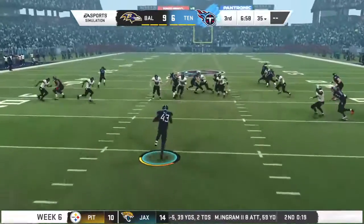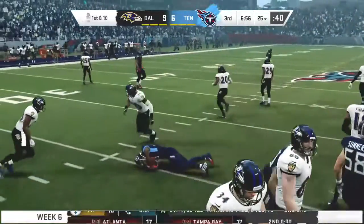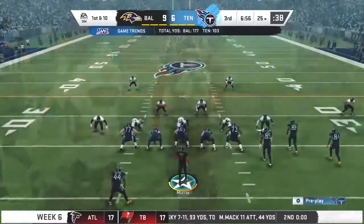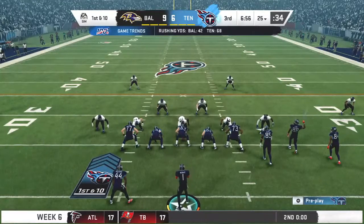This fielded at the 2. And not a bad return here. He gets it out to the 25-yard line. Tennessee offense about set and ready to go. They're down here, but very much in this game.